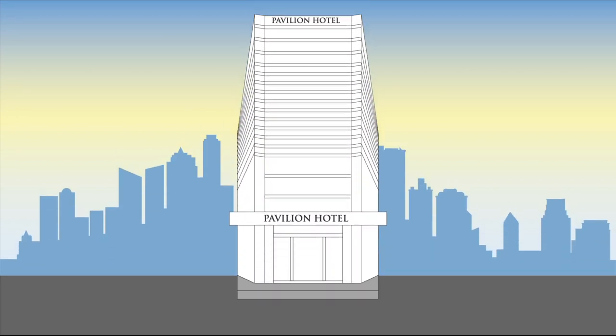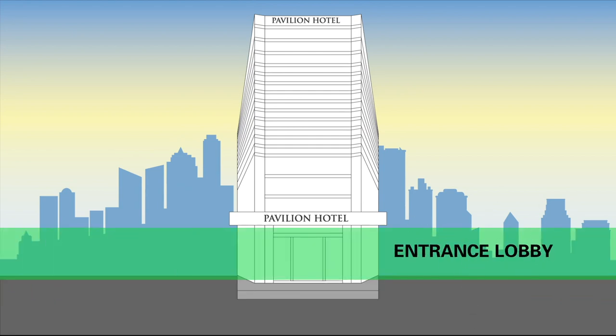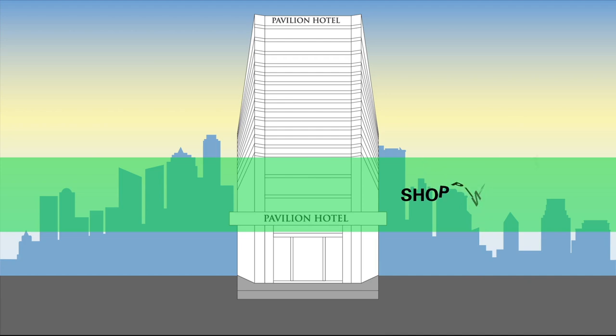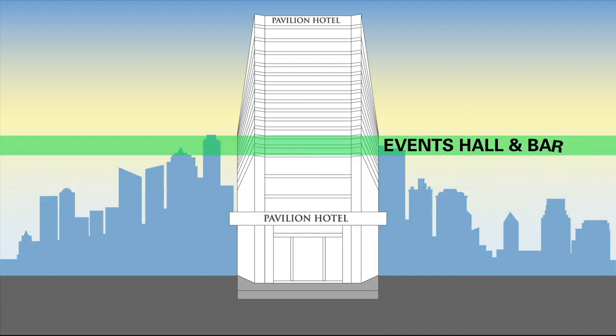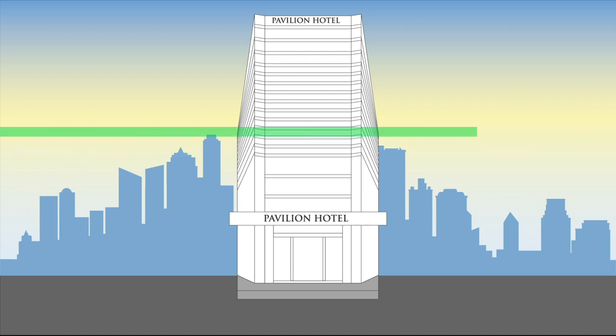This is how the rough layout of the hotel building looks. The basement 2 levels are the car parks. The ground floor is the hotel entrance lobby. Level 2 to 5 belongs to the shopping mall. Level 6 or 7M is the event halls. Level 7 is the hotel bar.